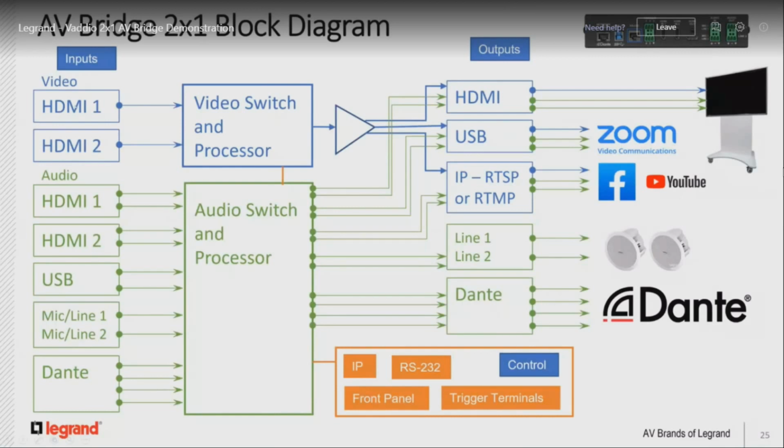the switch. This orange line's the control line, coming from down below. The video switch comes out to basically a DA, which puts it out as HDMI, as USB format, and then also the IP output on the network connection. This would feed the local monitor. This would feed the Zoom or other soft client. And a lot of people use it for going out to Facebook Live or YouTube for streaming applications.